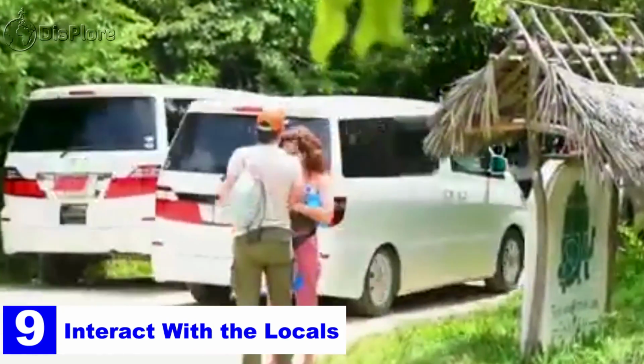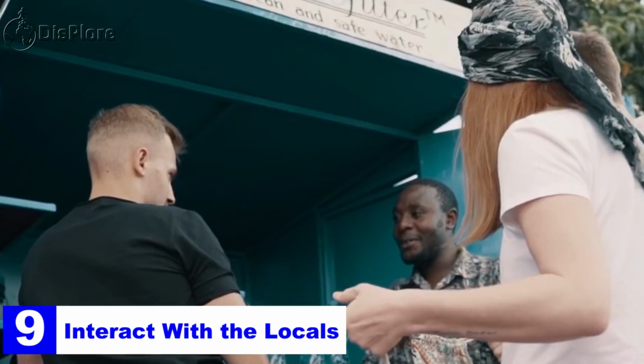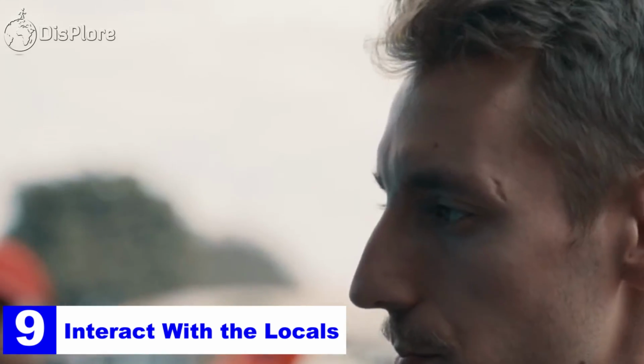Number 9. Interact with the locals. The sunny and affable outlook of most Tanzanian people means that it is very easy to get to know and interact with them, and these informal interactions need no time or money. All they require is to be spontaneous and genuine.